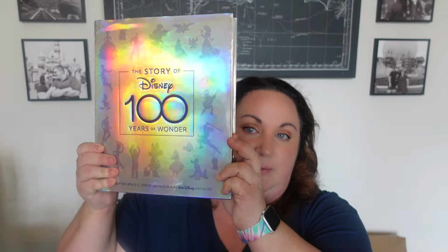For us, I grabbed this as a coffee table book. When we stayed in the Disney parks at Saratoga Springs, they actually had this on the coffee table inside the hotel. I was peeking through it, and you were able to purchase it if you wanted to, but it was $60. The price is right here, $60. And I was like, I don't like it that much. But during Prime Day, it was on sale for $24, which is much more my type of vibe. So I went ahead and grabbed that.